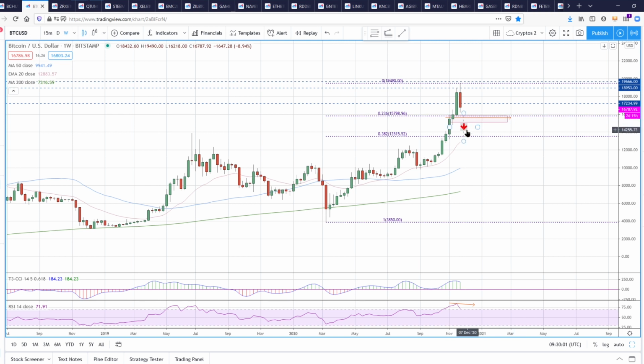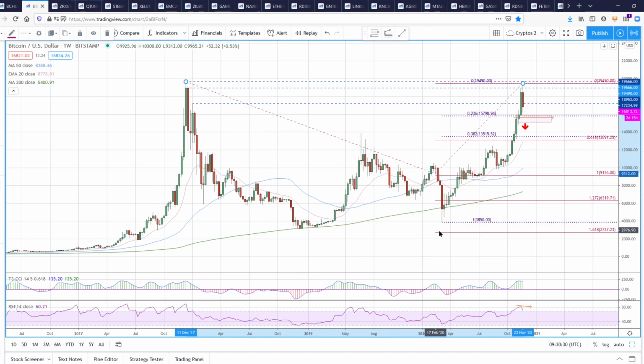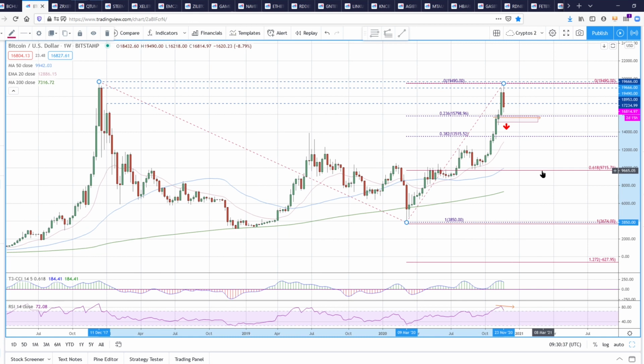So this box is where the support is. If we get underneath this box and hold underneath it, then it adds weight to this whole rally being corrective and the possibility of a bigger C leg down. So if this was our A leg and we project it from here, then that would put our C leg back down at 9,200. If this was our A leg, because it went A, B, C, let me line it up, then our downside target would be 9,700.